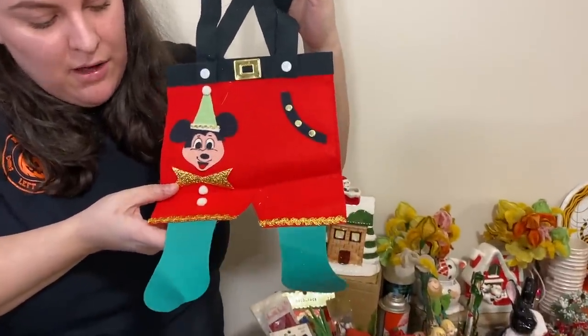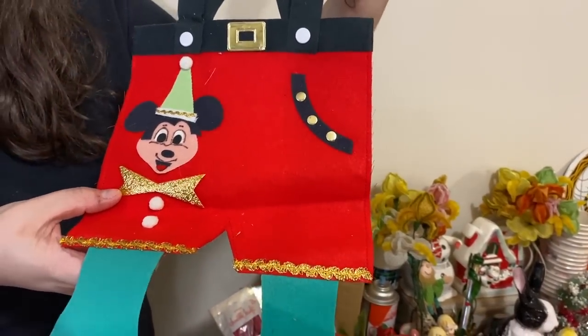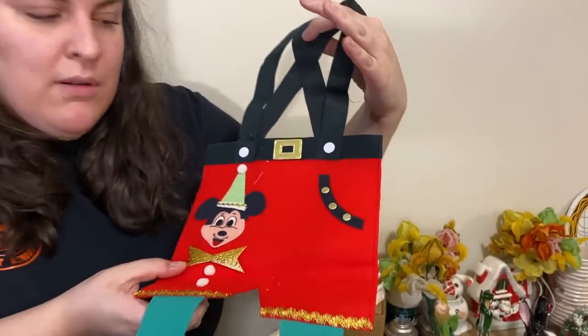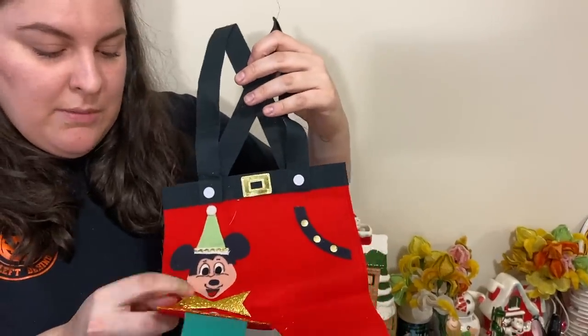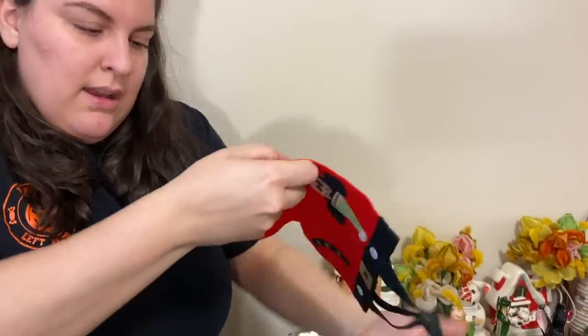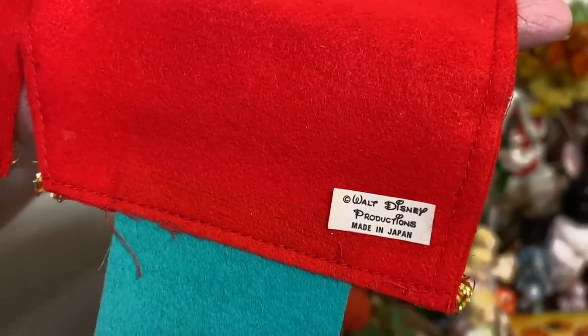This bow is about to fall off, but it could be glued back on. This is really cool. At first, I thought it was maybe crafted by the woman. Maybe she made it. She seemed very crafty. But then I flipped it over when we came home. And look at this, guys. Walt Disney Productions, made in Japan.